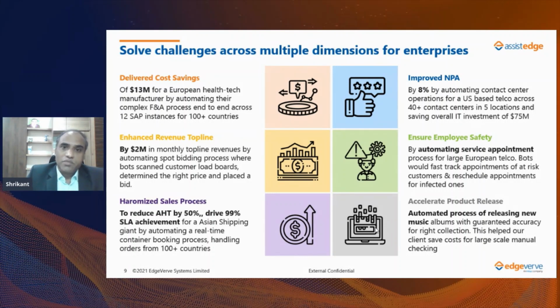But interestingly, as I mentioned, value is not just about operational cost reduction. So, for example, one of our retail customers automated a spot bidding process where they had to bid for a particular spot, and just by doing that, they increased their top line revenues by more than $2 million in a month.